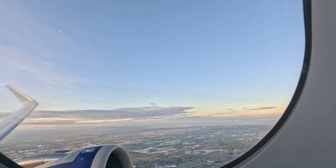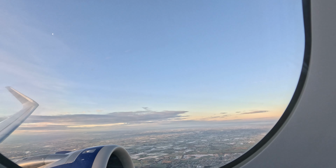I remind you to keep your seatbelt fastened whenever you are seated. Of course, it must be securely fastened and visible to the cabin crew. Do take care when opening overhead lockers, as items may have moved during takeoff and could fall out.